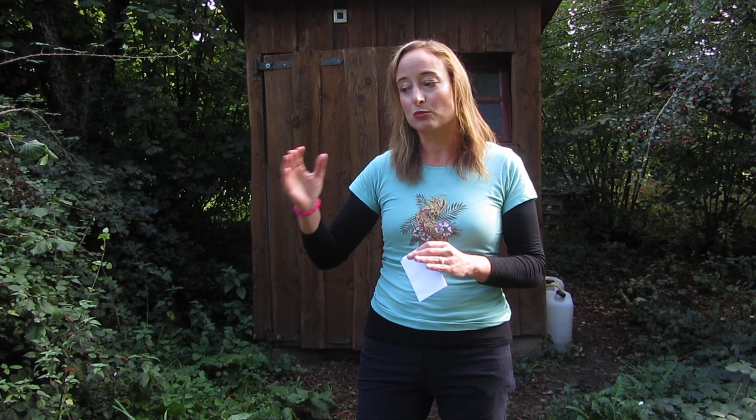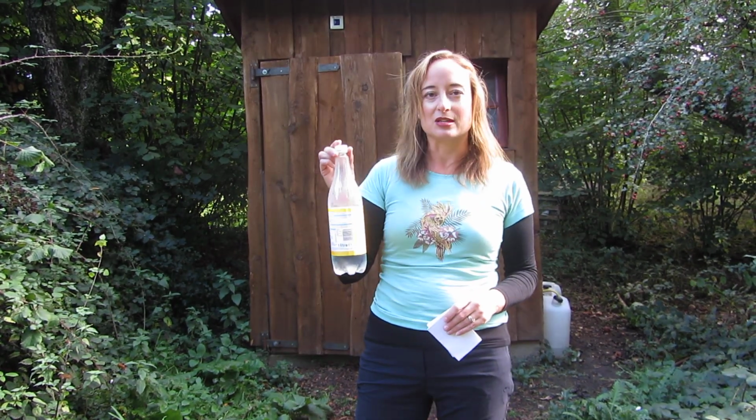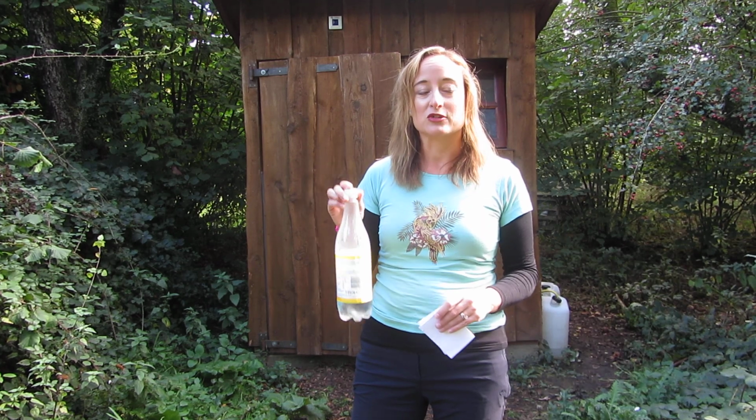Then they have to move it to another tank where they have to put chemicals in it to make sure the water is clean enough for them then to put that back into the river. Now, as you can imagine, that's a really expensive process, and it also uses a lot of energy, so it's not particularly sustainable. So one thing we could think about is how can we try not to use 7 litres of water when we're flushing the toilet?